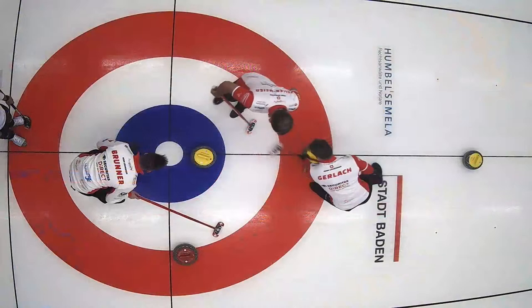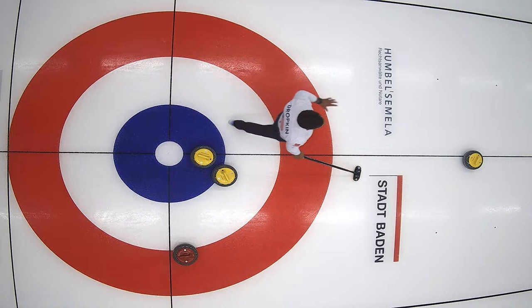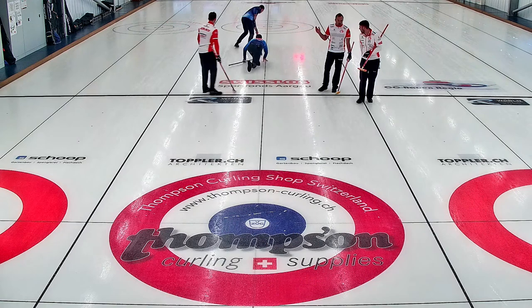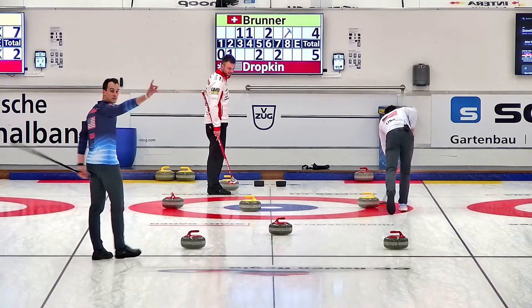Whoa. Perfect. Takes away the draw from the inside. Angles for the double peel are good. Hit the left side of the nose. Maybe you can kill one or two from the others in the house. Oh. Looks better. Better. That's what they say, better.